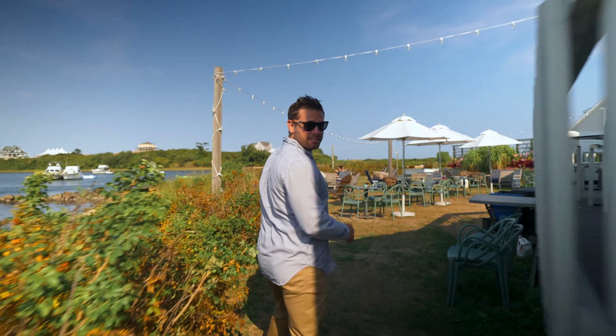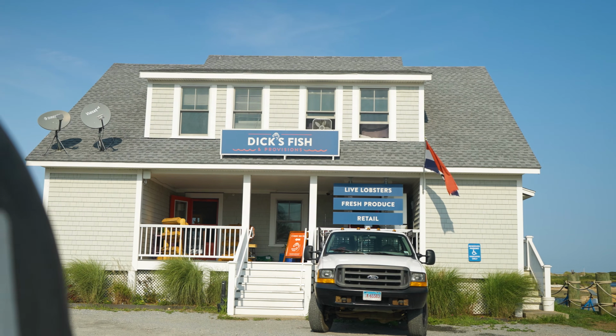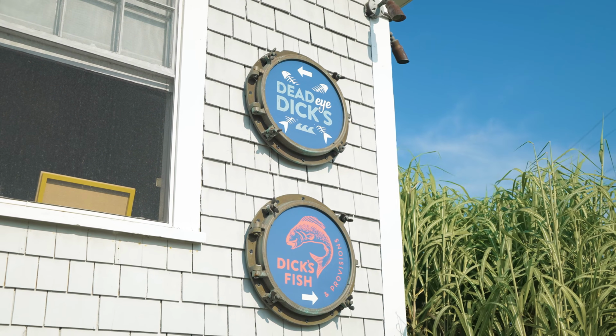As you can see, this is a spot you're not going to want to miss out on. Also, another fun fact is LRh&x opened up a fish market directly next door called Dick's Fish. So if you decide to cook in one night, this is a great option to grab some fresh fish or even sushi based on what they catch that day.